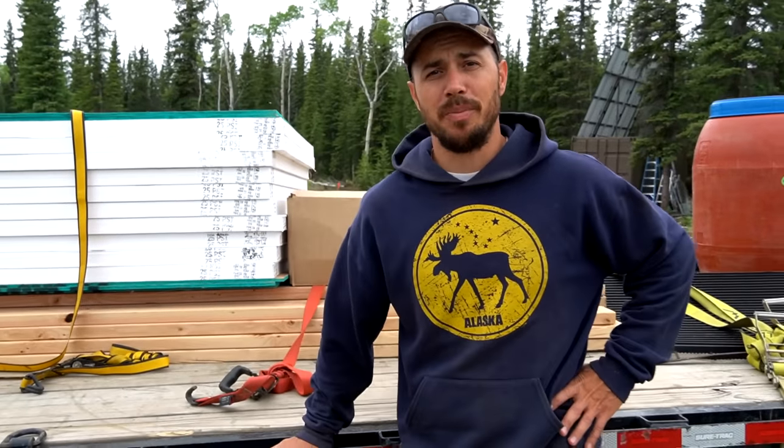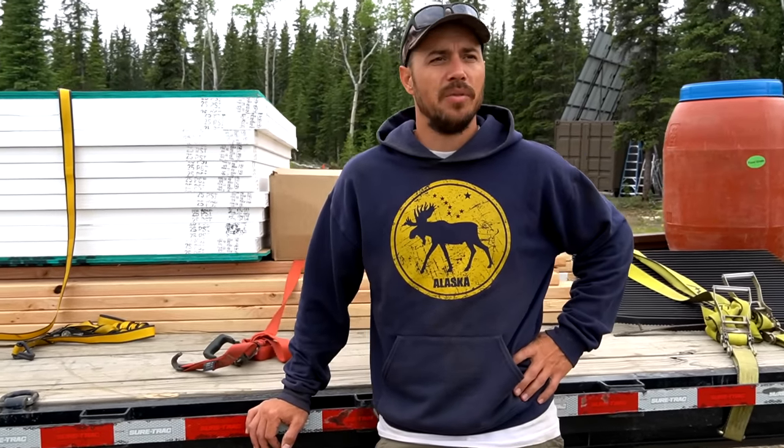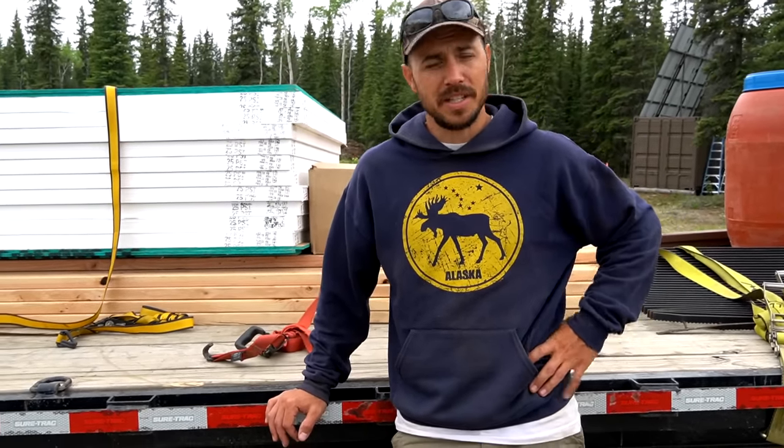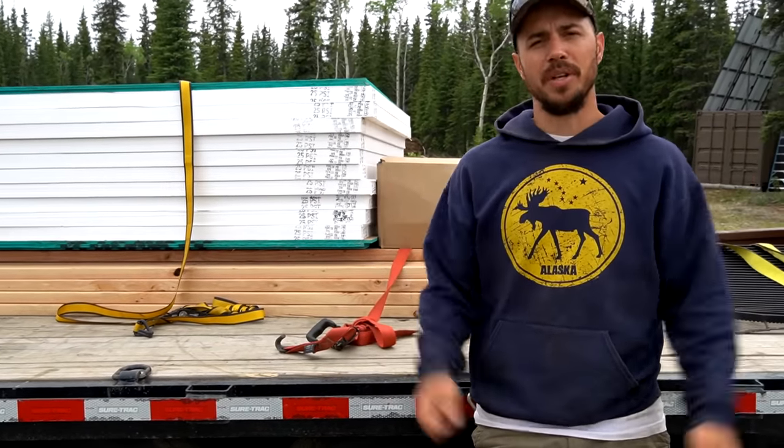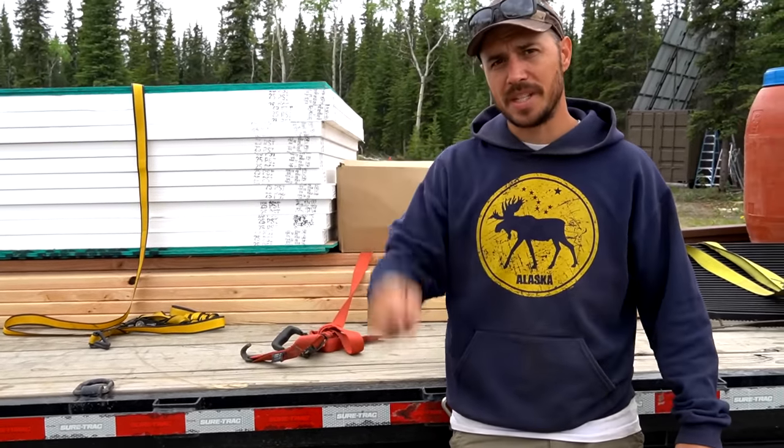Returned from Fairbanks with our supplies, and it's been about a week. We've had time to decide more supplies that we need. So we ran back up there. We've got another full trailer load. This is the shop build. So let's go take a look at the Quonset Hut and we'll show you exactly what we're working with.